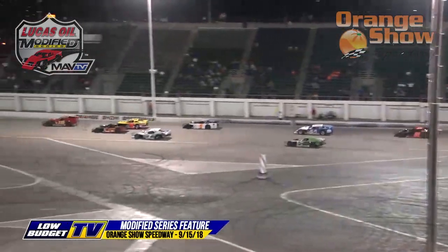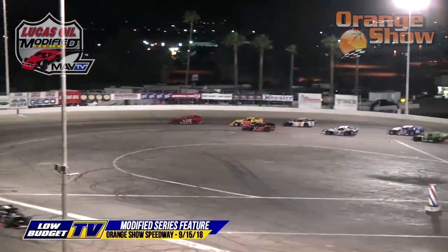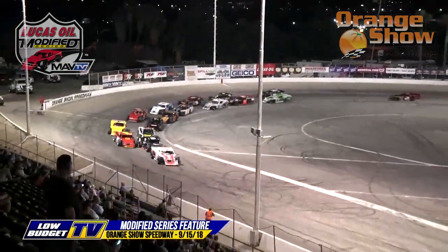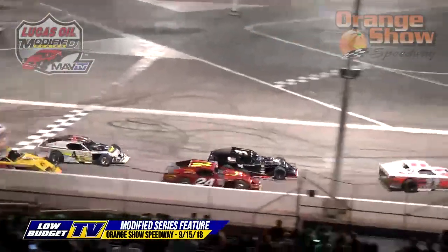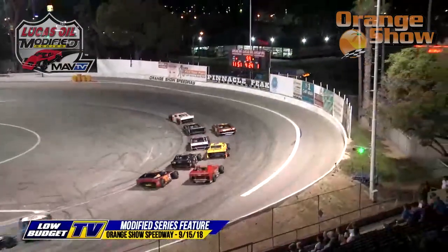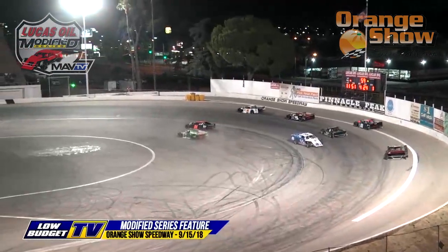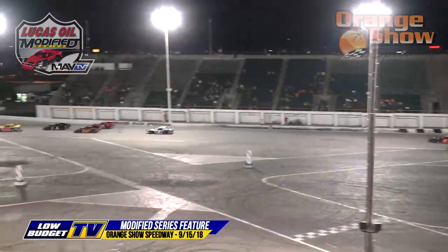Wow. Carpenter goes around into 3. And that's the only problem that we have over in the corner. Here we go. All right. Oh, and I'm sorry, it's just a straight up 3. Come on now, Tom. Oops. Oh, trouble into turn number 1. The 55 gets turned. And we did it again. Did it again. No major contact.